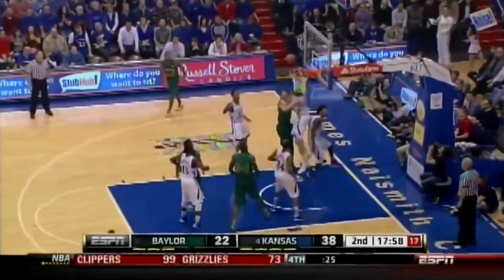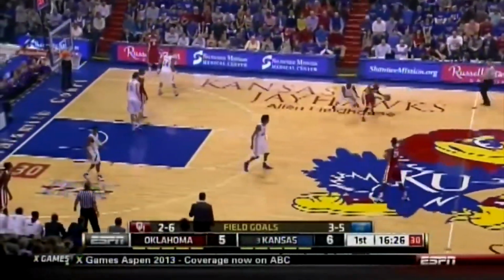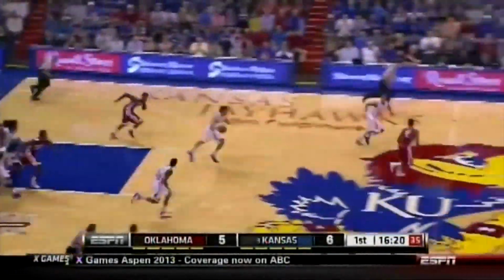Pick and roll, Austin underneath, and Withey comes, rejected, loose ball. Rutherford comes up with it. Come from the backside, challenge this shot. He was a big part of their scout team last year. Bill Self said he was the best scout player in America as they went to the championship game. There's Withey with a block.